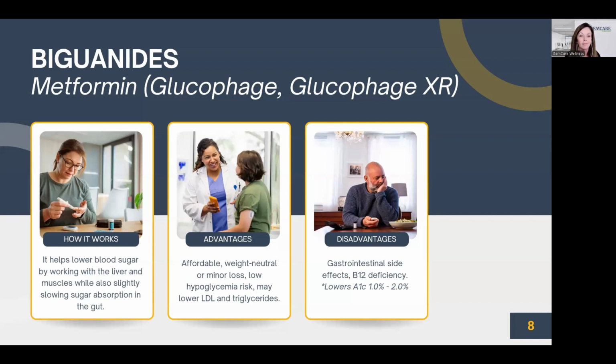The disadvantage: most people are going to complain about the gastrointestinal side effects, AKA gas, diarrhea, constipation, bloating. The theory is that the side effects go away within a few weeks. If they do not go away for you, do discuss with your healthcare provider: is this the right treatment for you? Is it the right dosing? There is a short acting and an extended release. Is the dosing too assertive? Do you need to back off on the dosing a little bit? Are you taking it with food? All the things that may make it more tolerable. It often can be combined with other medications, which we'll touch on at the end.